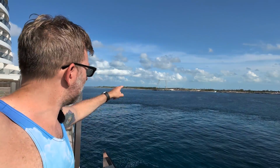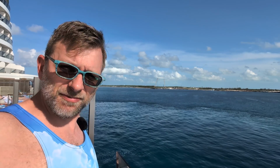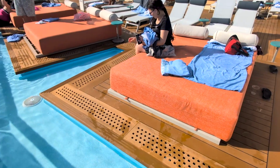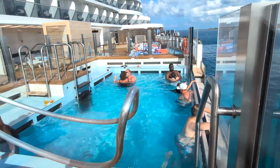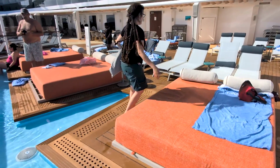Just spun around as we get ready to leave, or as we leave, Great Stirrup Cay. And maybe this is the last time we'll ever tender there. The dock is under construction right over there. So hopefully by the end of the year it's done. We managed to secure one of these day beds with a little foot pool around it. Hard thing to secure, but they're really, really nice. And you're right next to one of the infinity pools here. Though once you're underway, it's not an infinity pool, it's just a pool, because they lower the water level.